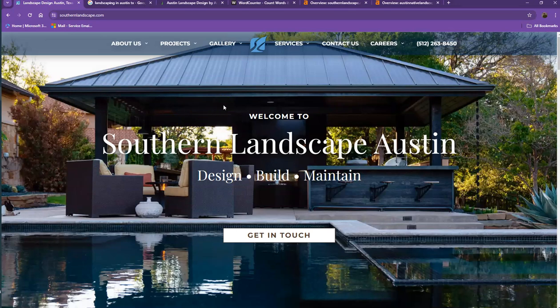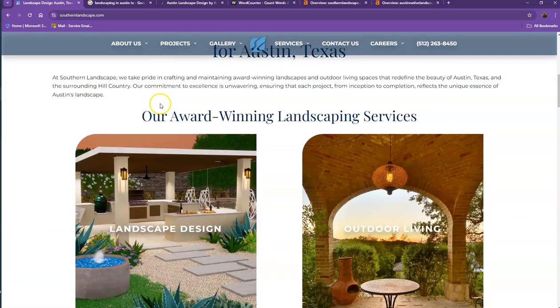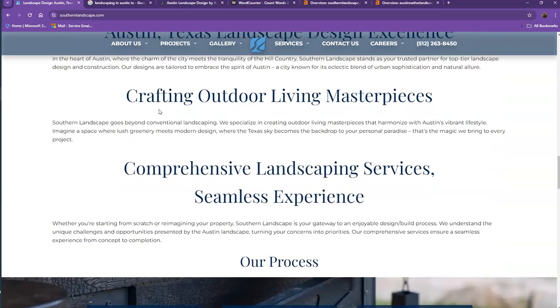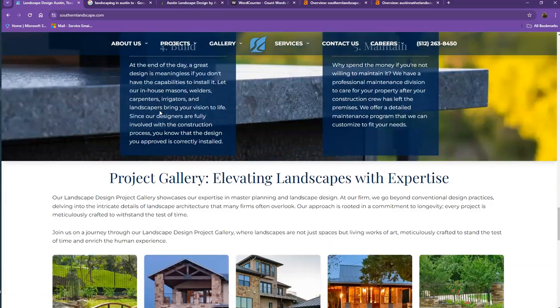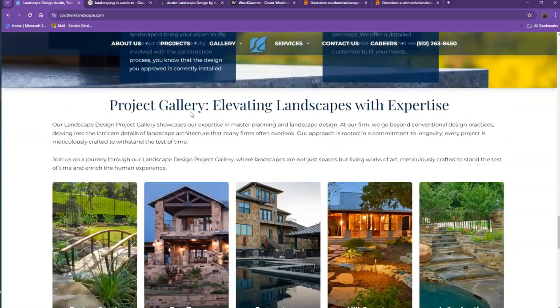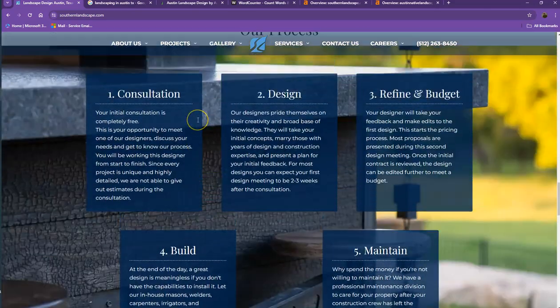Well, you actually have a pretty good looking website. You have your logo at the top, you have your call to action. You also have good photos, nice layout, the services that you offer. You also have a good amount of content. So there are actually just a few things we're going to get over first to make sure we get you on top of the search list.